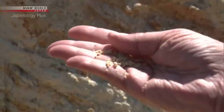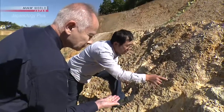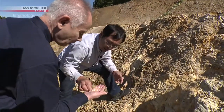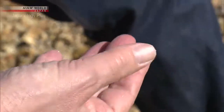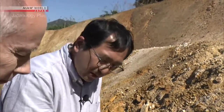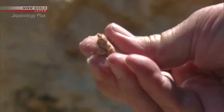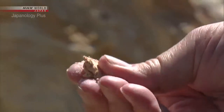It's like this. The surface material is similar to sand. Beneath that, it's quite sticky. We don't want extremely sticky clay, like you'd use for pottery, but we don't want dry sand either. The most important thing is to actually pick it up and be able to judge whether or not it's what you need.